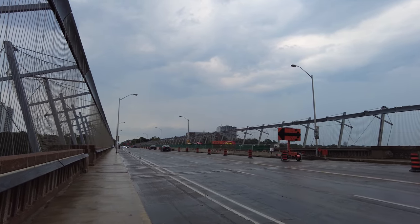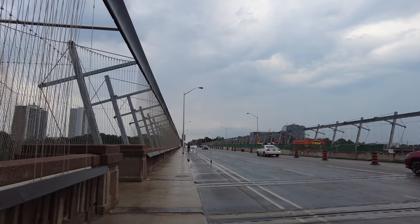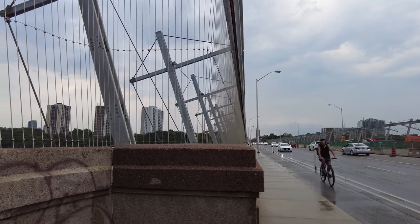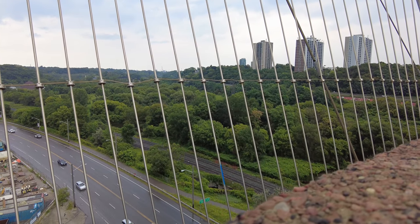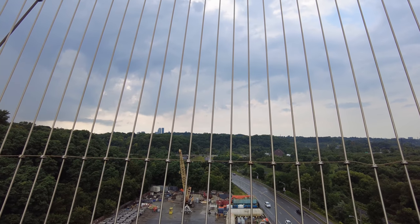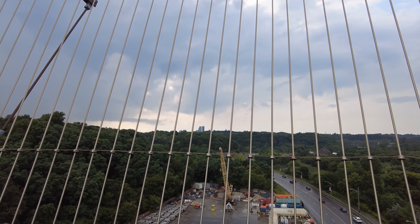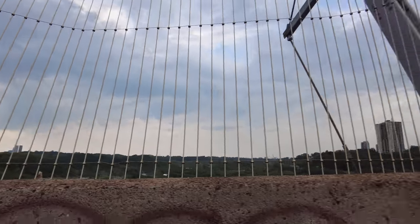So we are heading over the Don Valley. And there's Bayview Avenue, and we'll be passing over the railway tracks, as well as the Don River and the Lower Don Trail and the Don Valley Parkway. That's Bayview Avenue and the rail tracks. There's the river. And it smells absolutely awful right here. And there is where I came from. That is Yonge and Eglinton off in the distance. It's amazing how there's so many tall towers over there, yet you can only see a couple from this vantage point.